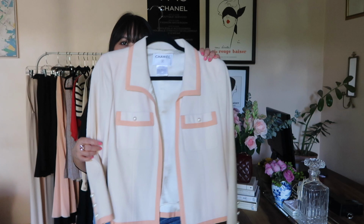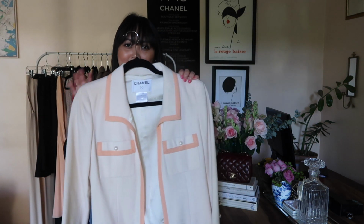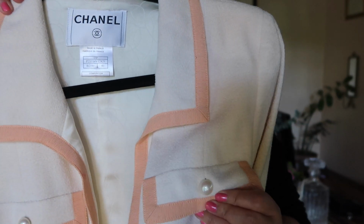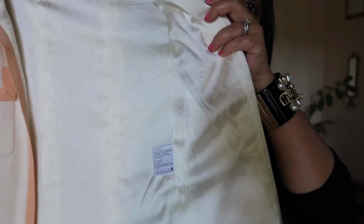Next is a very cute one. I love this one. It looks very spring, like an Easter kind of outfit. It has beautiful pearl buttons and it has grosgrain piping. The lining is camellia in pattern. I don't know if you can see, it's like camellia all over.